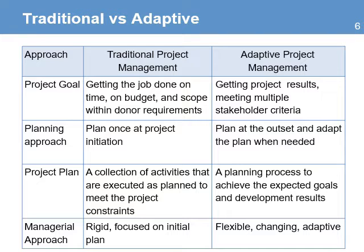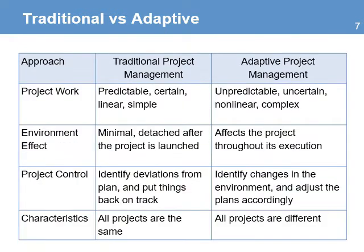The management approach in traditional is usually rigid and focused on the initial plan. In adaptive, it is more flexible, it is changing, and it's adapted to conditions and the context that is changing in the project environment. Project work. In traditional, the approach is usually predictable, certain, linear, and simple. In adaptive, it's usually unpredictable. There is a lot of uncertainty, it is non-linear, and complex.